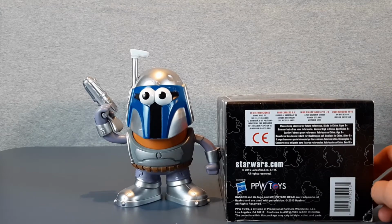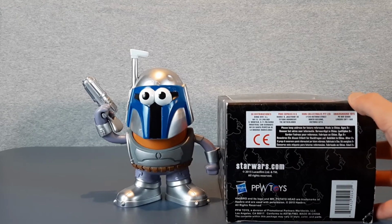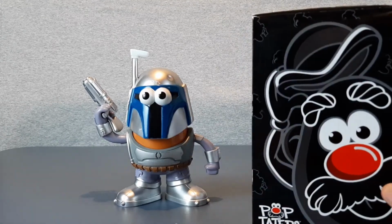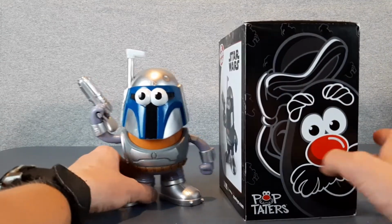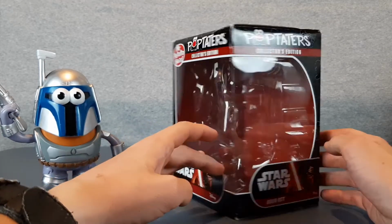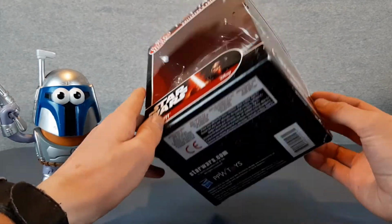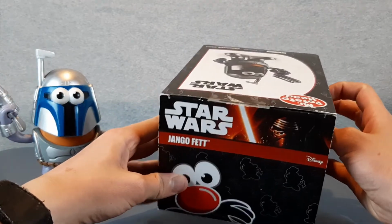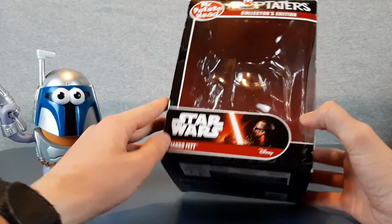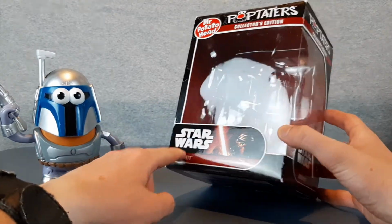So maybe I'll have to go down that route, see if I can find more on the Hasbro website or something. Because yeah, I was having a hard time getting information on this figure. Take a quick look at his box. It does look really good displayed in the box, if you're an in-box display kind of person. But that's it with the box. Has the new Disney logo.